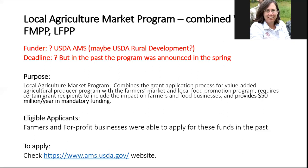I also don't know how much funding will be in each of the different streams, but what I do know, and this is really exciting, is that for all 3 streams as a group, there's $50 million a year in mandatory funding. So this program is no longer subject to annual appropriations. There will be at least $50 million a year. There could be more if more is appropriated for it, but it means that for the next few years at least, this program is in the Farm Bill with guaranteed funding. So it's something that you should be looking for annually.